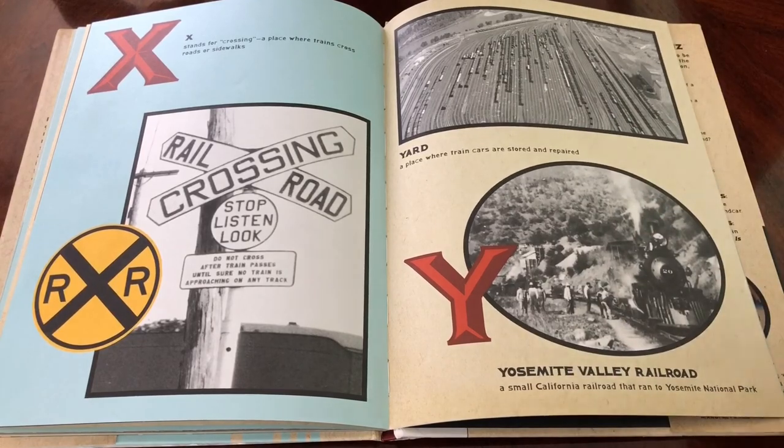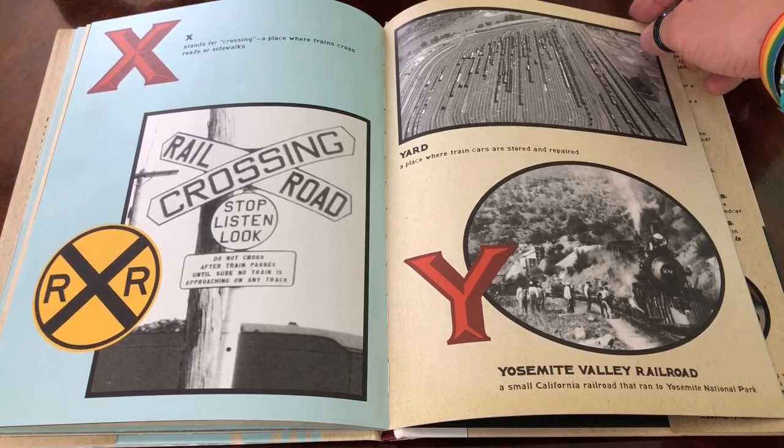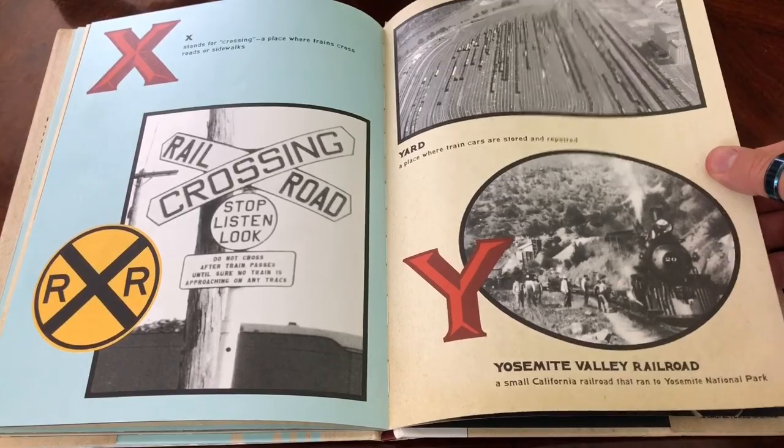So Yosemite is a great national park. Right here in our state of California. If you haven't been there, it's a lot of fun.